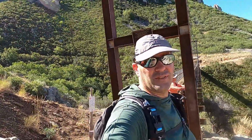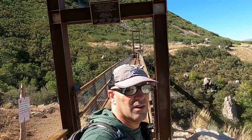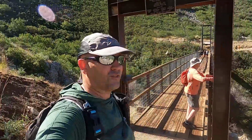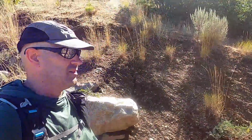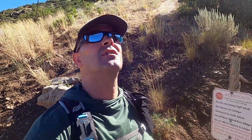All right, folks, this is the suspension bridge, top of the trail. Pretty cool. It looks like it sways. We walk on it, it's going to be kind of bouncing. Very cool.